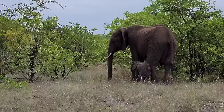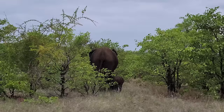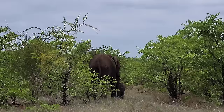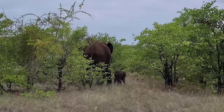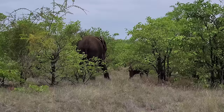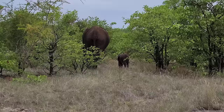My angel. That little one was just born recently. Seriously. But it has a little stub for a tail. It doesn't have a proper tail, yeah. It was trying to nurse now. It doesn't have a tail. Wow. It has a little trunk, Mommy.